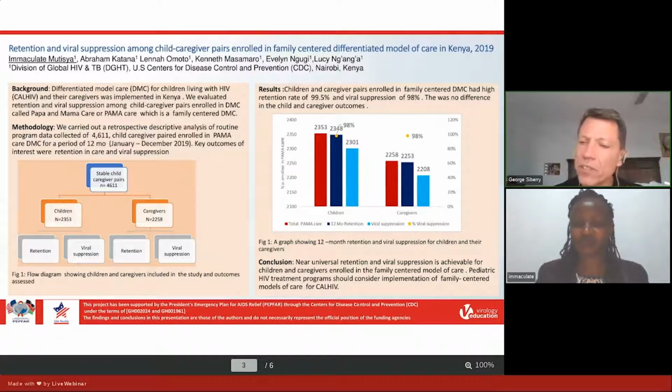And this was a 3-month interval, Immaculate, and it sounds like you're thinking about moving to 6 months. Is that right? Yes, for the stable pairs, yeah. And for children too, right? Yes. Excellent. All right. Well, Immaculate, that was such a clear presentation, and I think the message here is clear too. It's something I think people can take up very readily in other programs, don't you think? Yes, I think so.